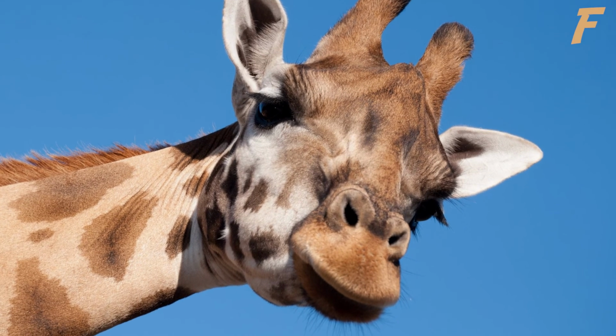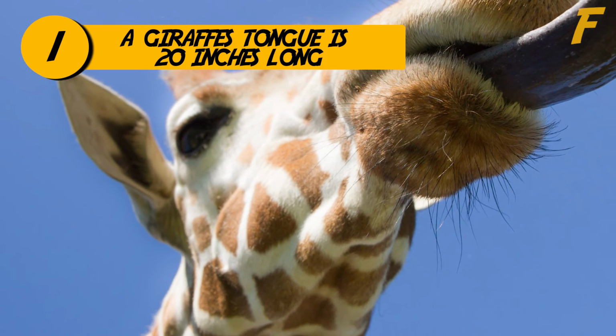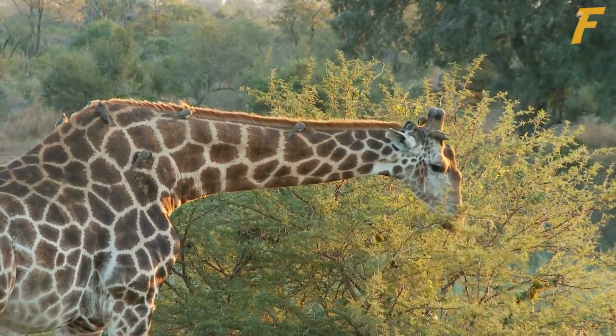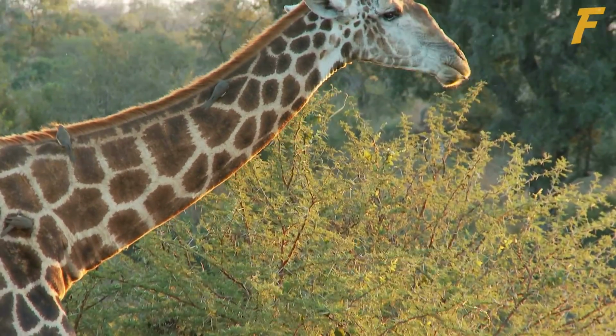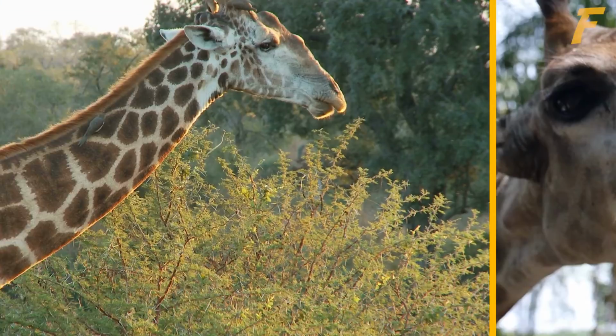Now let's jump right into the top 10. Number 1. A giraffe's tongue is 20 inches long. Africa's Senegalia and Vachelia species have developed fierce defensive thorns, requiring giraffes to use their dexterous tongues to sort out the nutritious leaves from those spiky thorns.